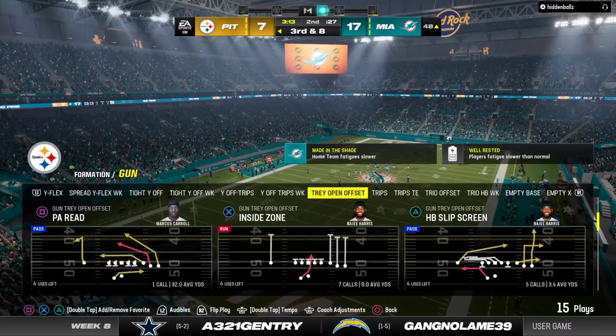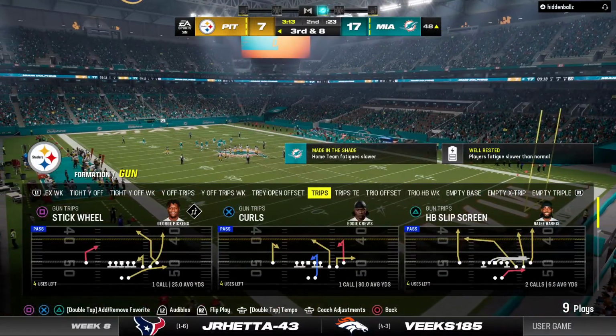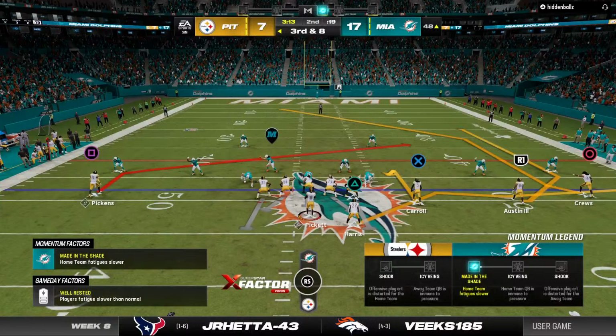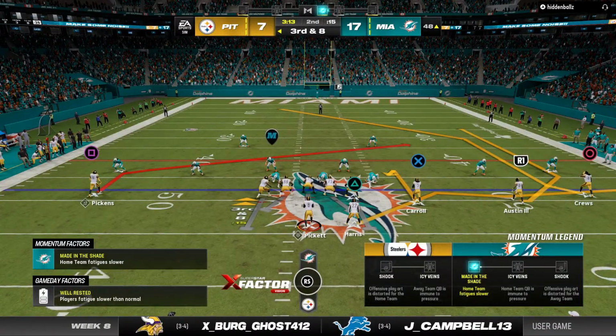Some easy throws, some completions. He's not even hitting the 50% thus far. Certainly that has played a big role into why they are trailing right now. And the Steelers on 3rd down, 0 for 3 to this point. They could use a conversion. This is 3rd and 8.